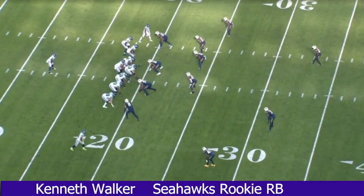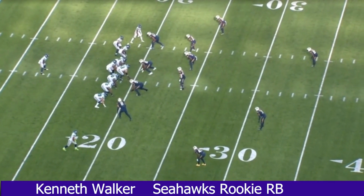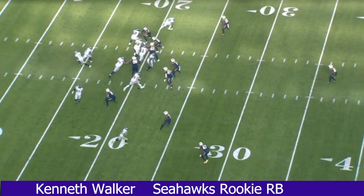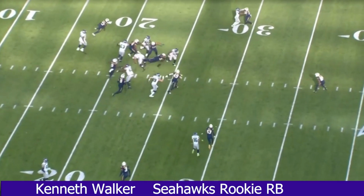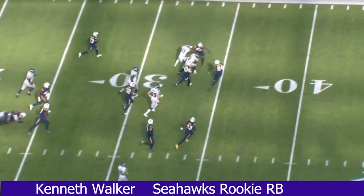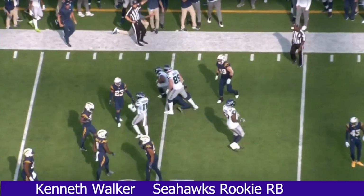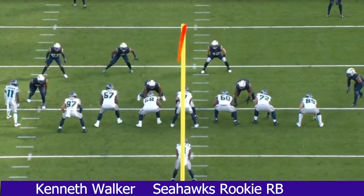Another version of inside zone. Again, reading the 0. If it's a 0, you're reading a 0. If it's a 1, you're reading a 1. Or if it's a nose. But nose and 0 are the same. Tripping. But you get another inside zone to the left. They found something on that left side with the inside zone. They just kept coming back to it.